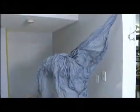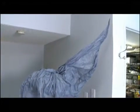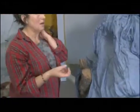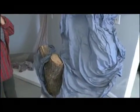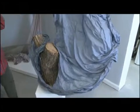The name of this sculpture is Aeoliana, which is a made-up word, representing an Aeolian harp, something that is being played by the wind. And this is fabric that's essentially played by the wind. It's based on a dance that I made for myself a couple of years ago, where I was a dancer being blown by the wind.